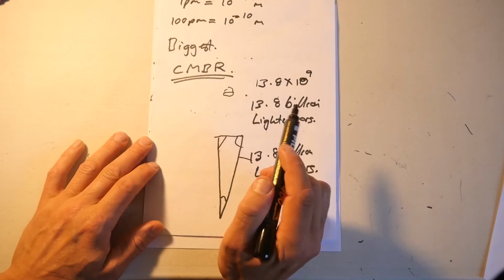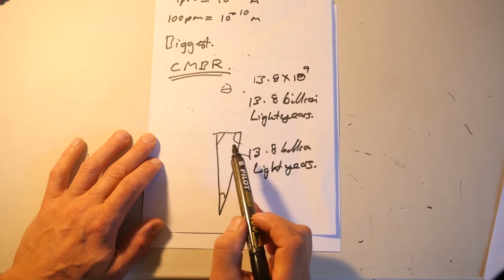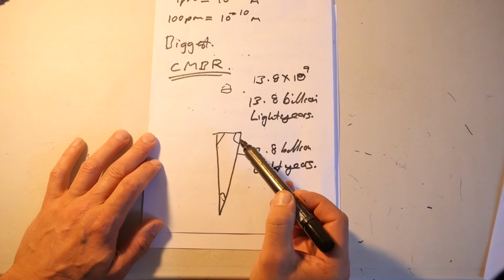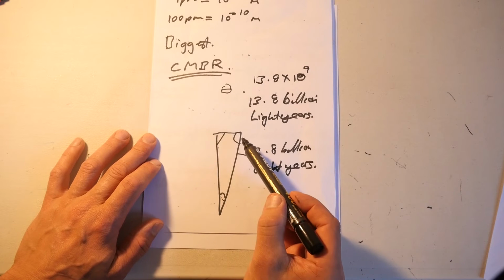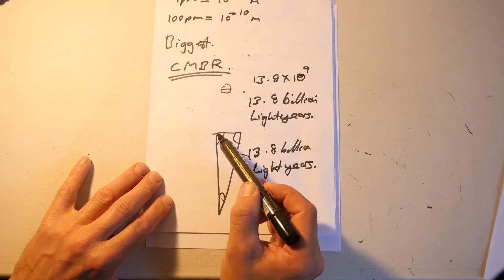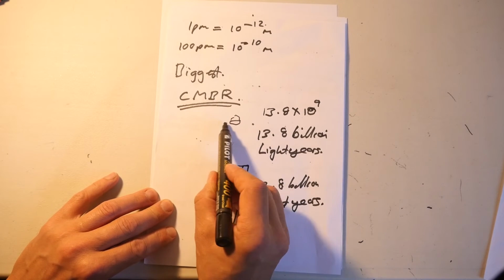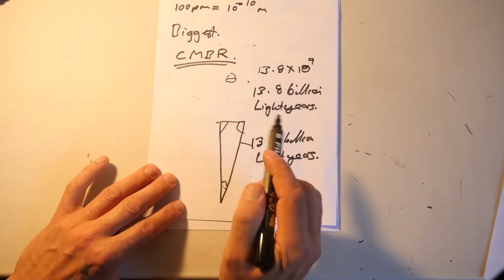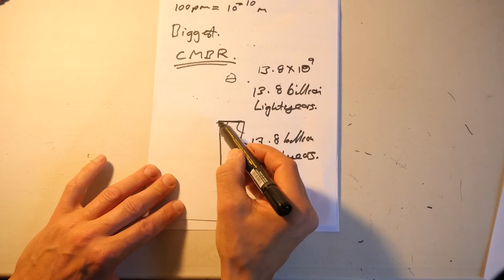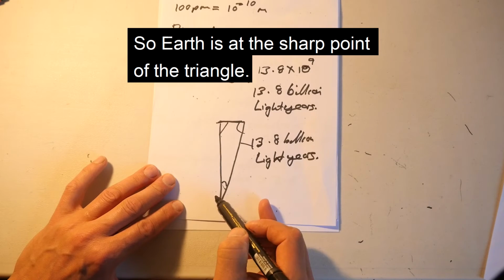So scientists a few years ago wanted to measure whether the universe was flat or curved. In a triangle, the angles add up to 180 degrees in flat space, but in curved space they add up to greater than 180 degrees. So they took a spot of the cosmic microwave background radiation and measured the diameter across it, so that would be the spot here, and then they measured the distance to Earth as being the two other sides of the triangle.